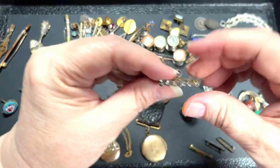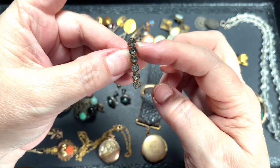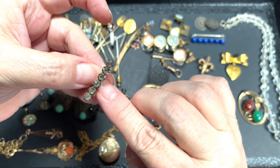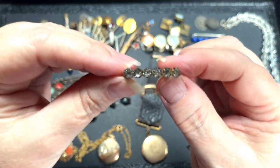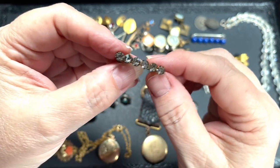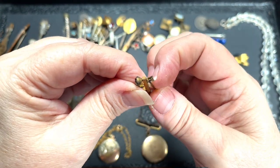Here's another one with rhinestones. They're a little dark. I don't have a problem with dark rhinestones. I know I don't sell them too often. However, I keep them in my own collection because that tells a story of a lot of love, it's been used. They darkened, they probably got wet, but that's a very old piece with a C clasp on the back.